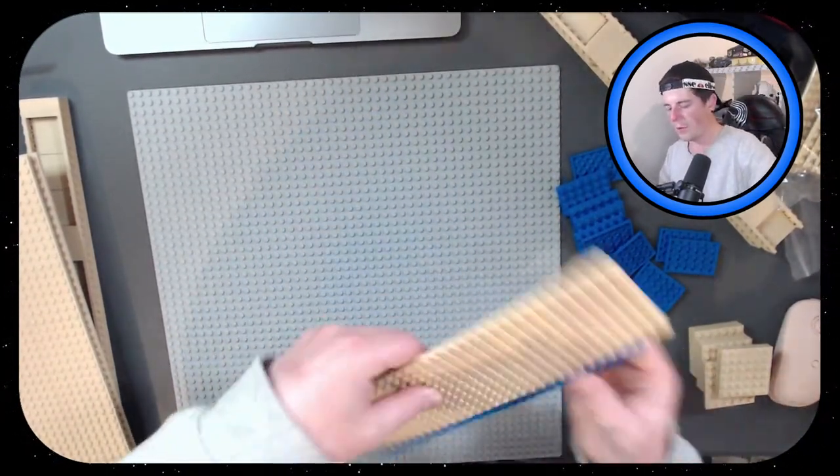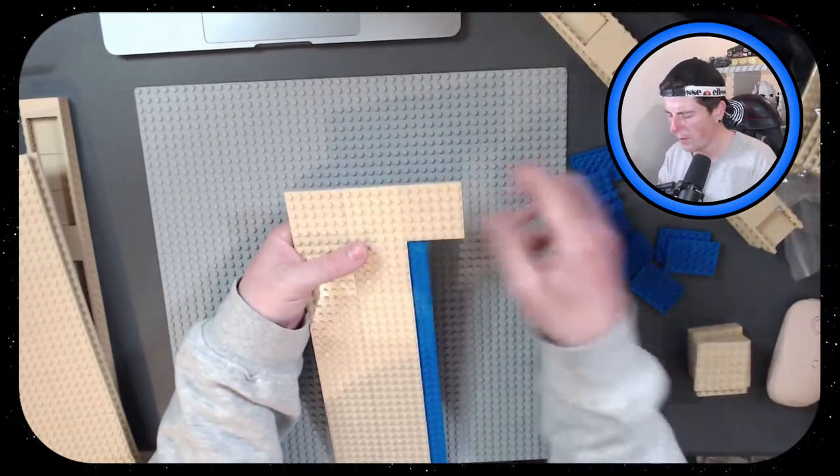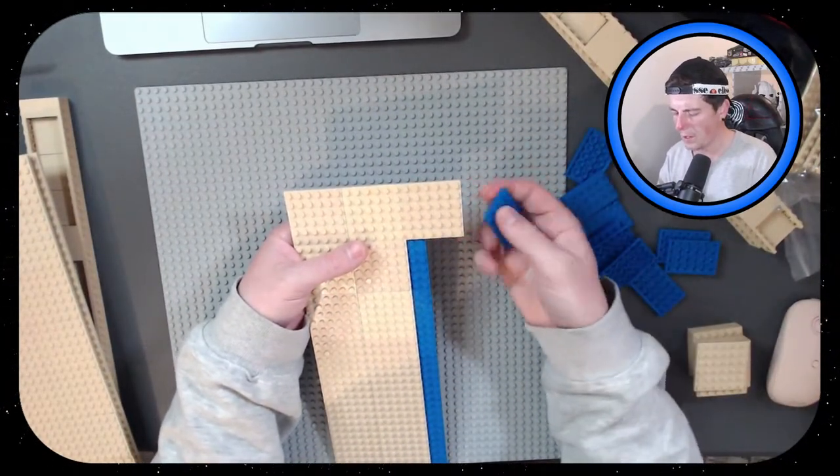Are you building any on Twitch on Sunday? Is that what you'll be? Because I know you're building your... Was it the last Animal Crossing set that you had to build on Sunday?